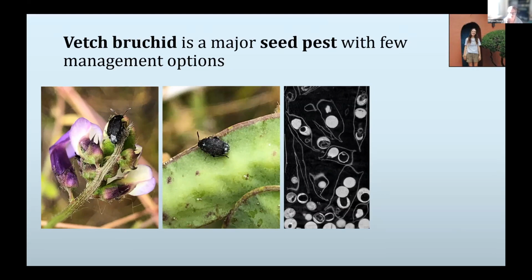They have an annual life cycle, so they don't reinfest seed in the field, but we often don't see the adult bruchids emerging until after seed harvest, and so often people don't know that they have an infestation until it's too late, and we can see up to 90% seed loss without any spray management. And so this has really been a devastating problem in our breeding program.